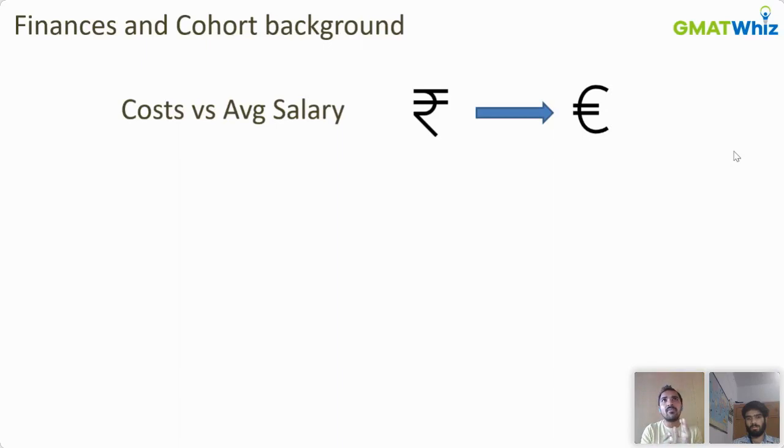So average salary is about 50,000 euros to 65,000 euros, which translates to 45 lakhs to about 50 to 60 lakhs. So that is the average salary. And there's also the costs that you incur for that MBA, almost all. So you have to make sure that your ROI is intact, that you can make up that amount of money in 1 year or 1 month. So that accounts for costs and average salary.